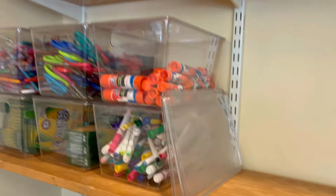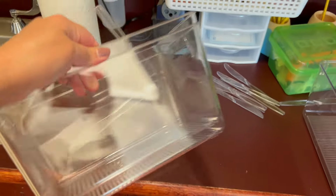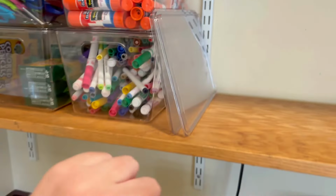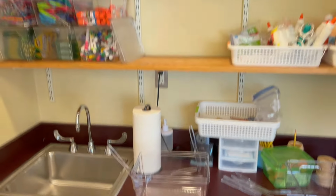All right, well, 10 minutes later, this is all I have done. You might be asking, why are there plastic knives here? Well, because they were all stacked and they are impossibly hard to get off. So in 10 minutes, I only got 2 more buckets. I did the markers and the glue sticks. I'm putting the lids here and I'm giving my hands a break. I'm going to put that aside for now and come back.